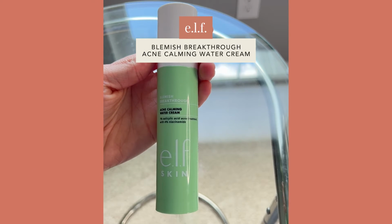Next product I really have been liking is from e.l.f. e.l.f. has come out with a new skincare collection, and this Blemish Breakthrough line has various different products that help to target acne and also post-acne marks. There are a few in this line that have tranexamic acid, including this one that I think is really smart, which utilizes acne fighting ingredients as well as ingredients to target post-acne marks at the same time. So this is their Blemish Breakthrough Acne Calming Water Cream.